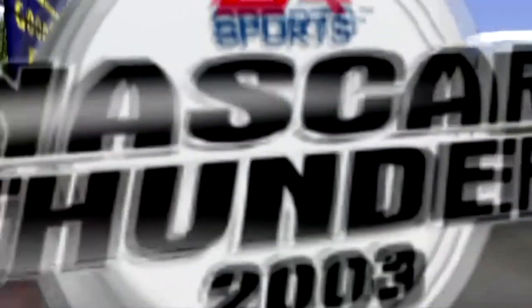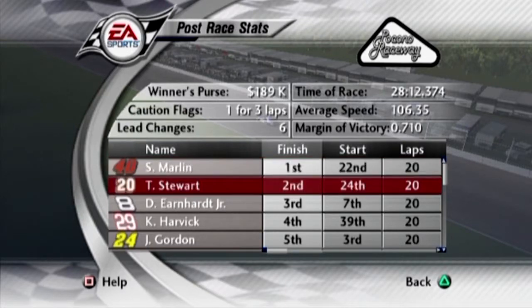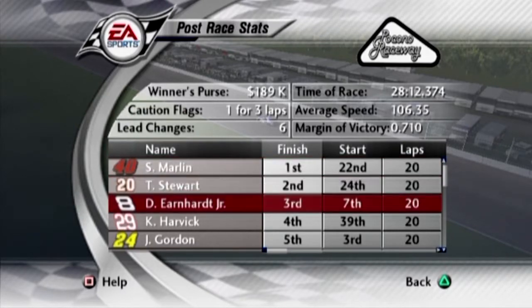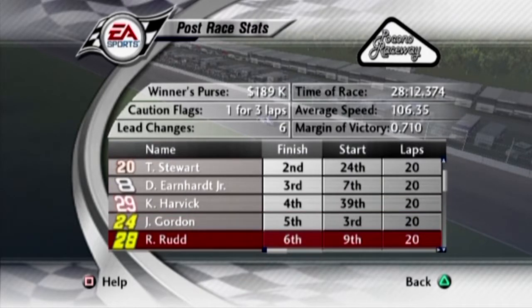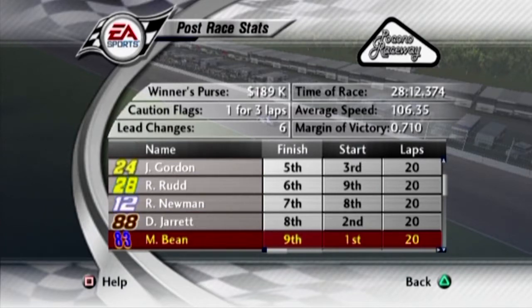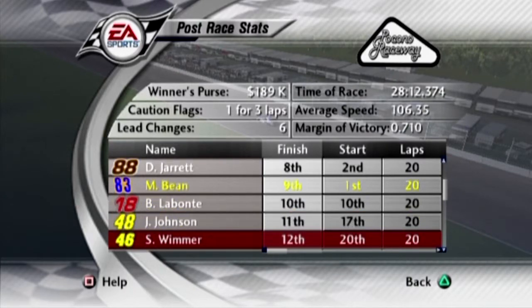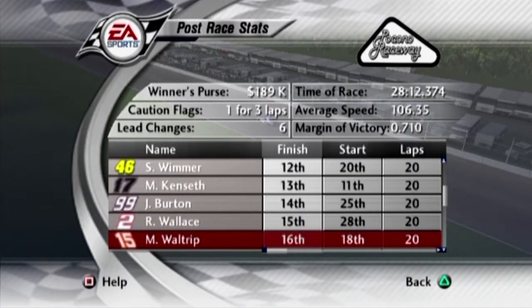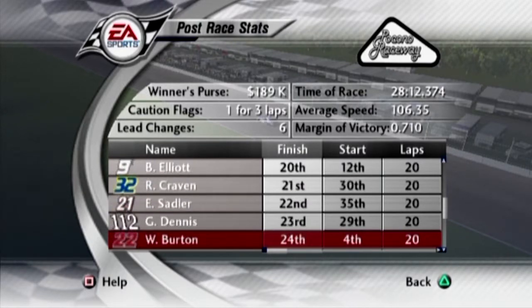Okay, guys, so here are the race results for the Pennsylvania 500 here at Pocono Raceway. Sterling Marlin is your race winner, followed by Tony Stewart in second. Dale Earnhardt Jr. is third. Kevin Harvick is fourth. Jonathan Wolf is fifth. Sixth is Ricky Rudd. Seventh is Ryan Newman. Eighth is Dale Jarrett. We finished ninth, and rounding out the top 10 is Bobby Labonte. And here's the rest of the field where you can pick out your favorite driver. $189,000 for the winner. Not a very wealthy race at all.